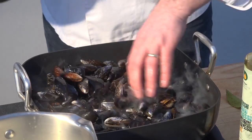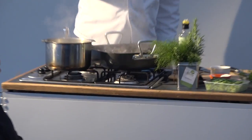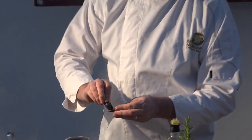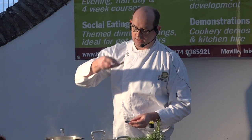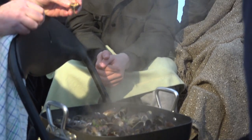Now, a few things I'll tell you about it in a few minutes, just very lightly into it. And then, yeah, so they've opened up, look. And you go in and you can get some of the juice, remove that shell and use that as your... Mm-hmm. Even within just a tranche to get a few mussels together.